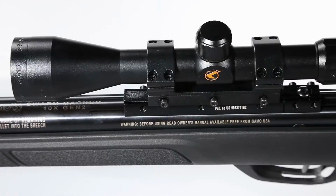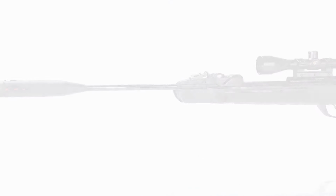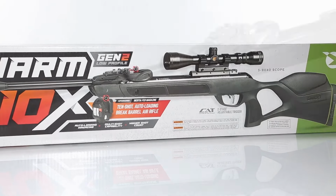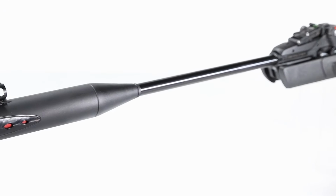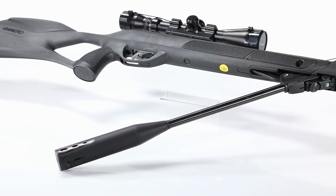Safety is paramount, and this air rifle does not disappoint. It includes both a manual safety and an automatic cocking safety system, ensuring a worry-free shooting experience. Picture yourself out in the field, confidently taking aim and firing, knowing you have this powerhouse in your hands.